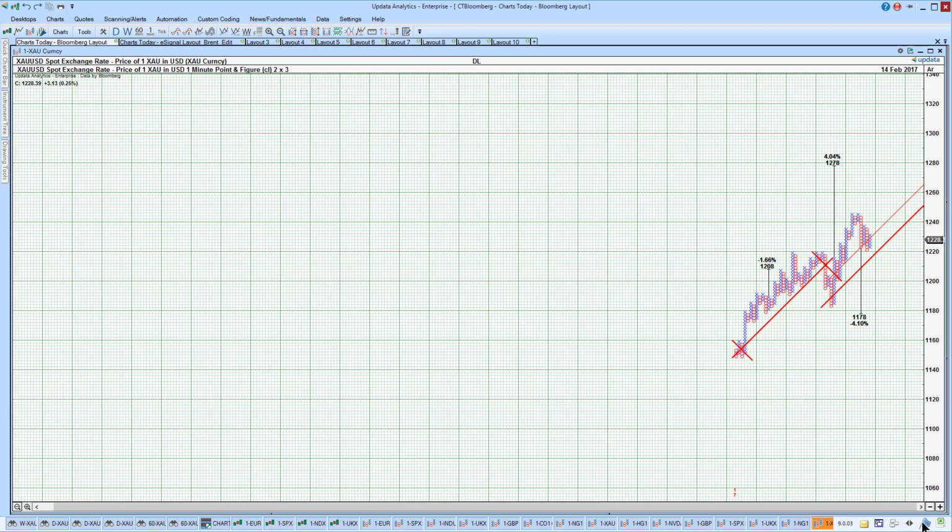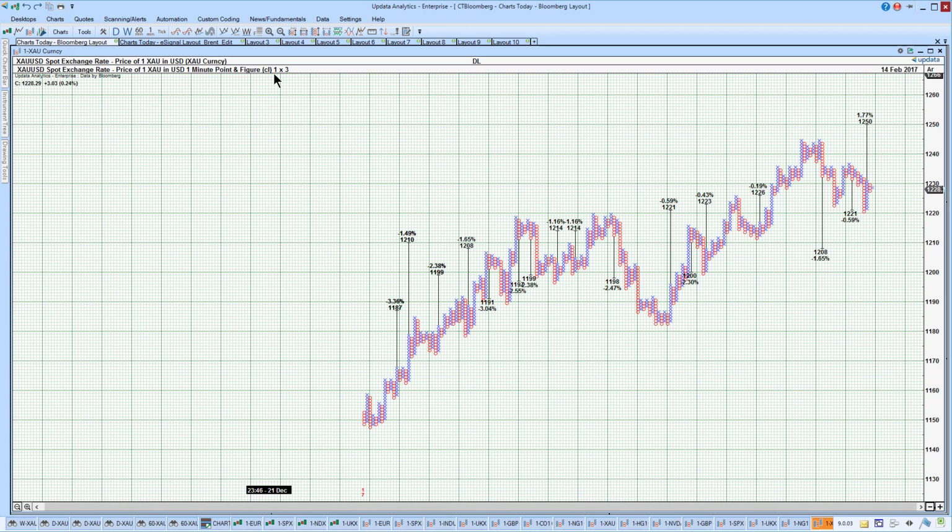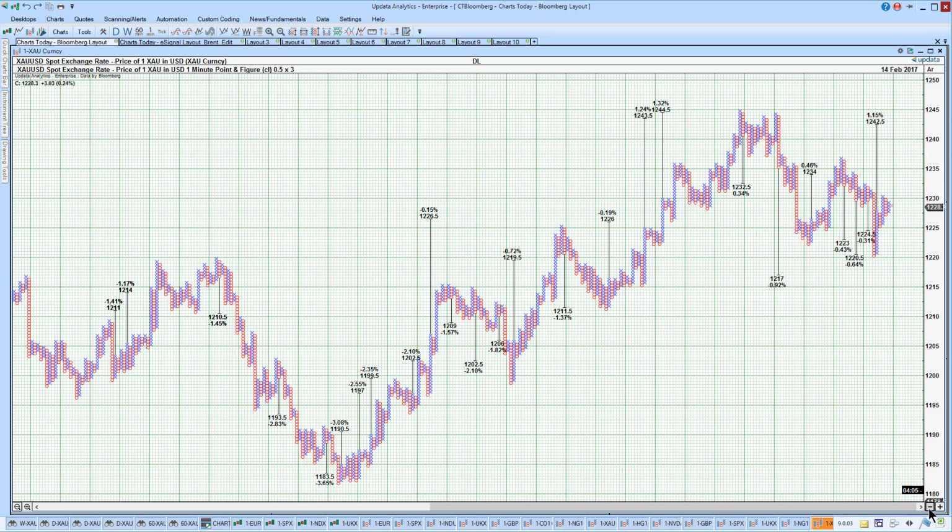So we do have an activated downside target here. That's a 2x3. This is the 1x3. This is a better box size. I'm changing the box size down in this bottom right hand corner. 1x3. We see here we've got 1250 not activated and 1208 activated. So it does suggest at the moment a little bit of downward pressure.